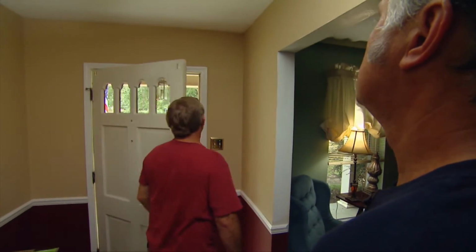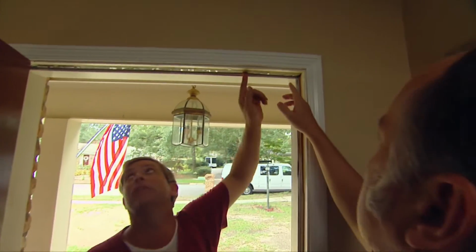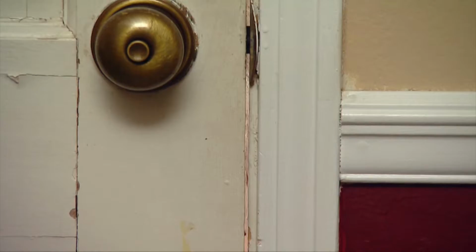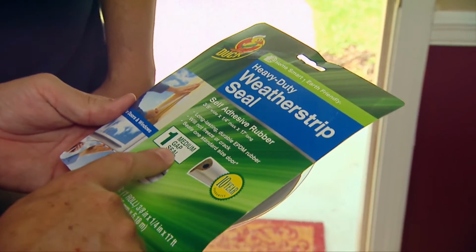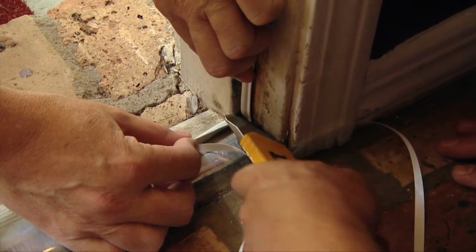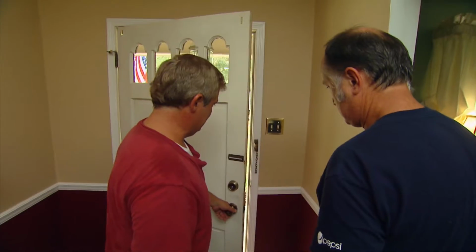Now they're ready to add some weather stripping to Tommy's front door. It appears that two sides of this door are well protected, but the weather stripping on the latch side is so torn up it's letting light in, not to mention outside air. So Tommy removes the damaged weather stripping and cleans off the door jamb to get ready for the new heavy-duty weather stripping. You simply peel the backing off of this stuff and carefully apply it along the door jamb, working from top to bottom. Leaving a little excess at the bottom will allow you to create a tight fit there by cutting it to fit with a utility knife.